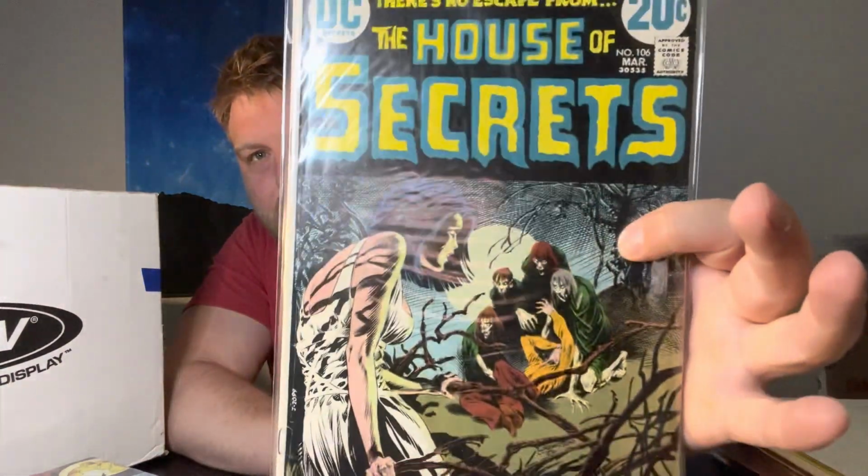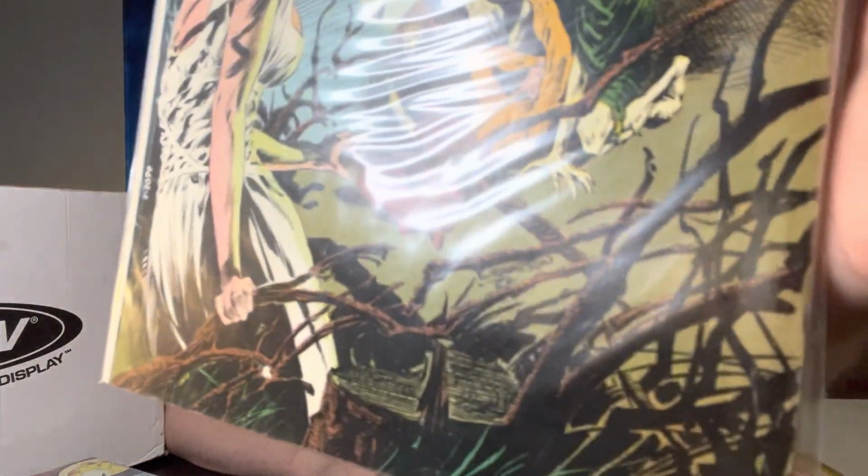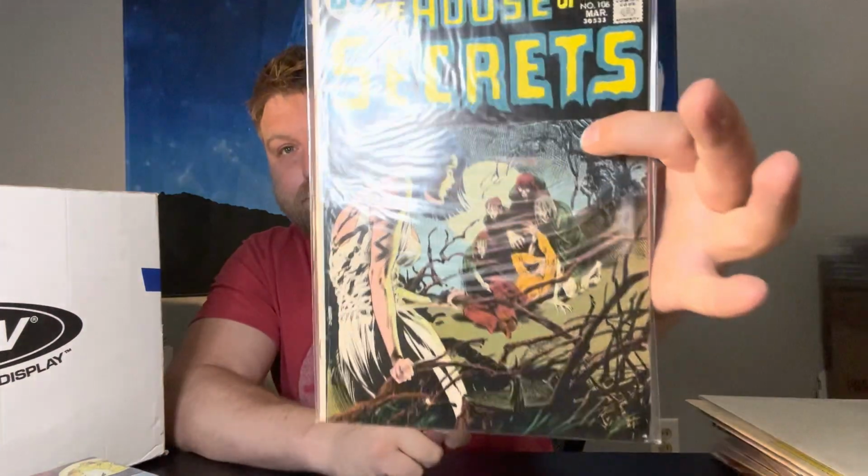House of Secrets 106. That's a Bernie Wrightson cover. I didn't realize. It says it right there. See, Bernie Wrightson. Cool, man. I didn't realize that was a Wrightson. But that's a keeper. Not bad shape too. There's a couple other DC Bronze Age in here that are beat, but you know I just grabbed them because it's a buck.